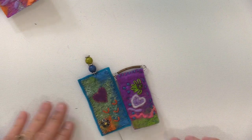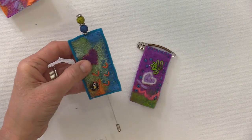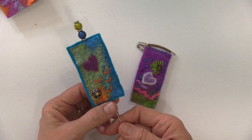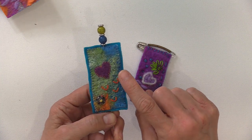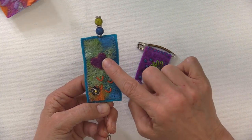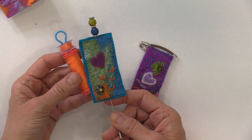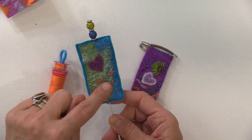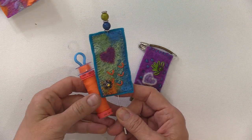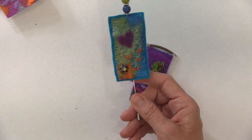Okay, let's see here. Let's go back to here. All right, so here's more, and I showed you these in the beginning. This is just the same thing. The only difference is on this piece, for example, this little heart, I needle felted on top of the felt that we made. I stitched over it just with regular quilting thread. That's what stitching around the edge is, just regular quilting thread. And then I did these little loop-de-doops with the embroidery floss. I don't know what they're called, but they're pretty easy to do.